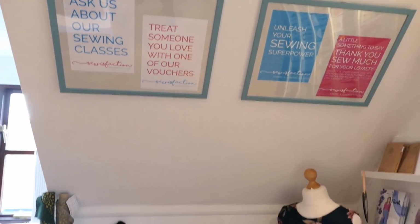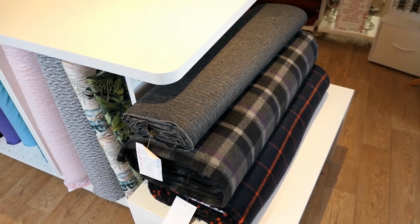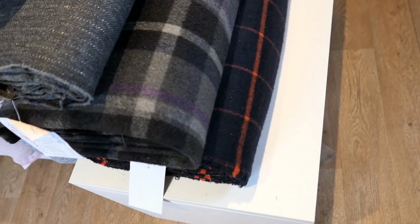And then yeah, over here are some more of the cotton poplins I showed you in the beginning. So that is the, oh, over here are some wools. Beautiful, beautiful wools. You might recognise that middle one. That's one of our double-faced ex-designer wools, as is that bottom one.